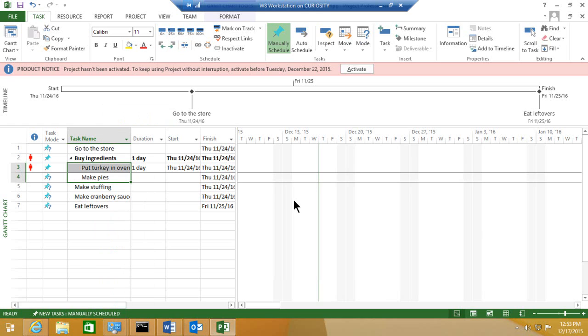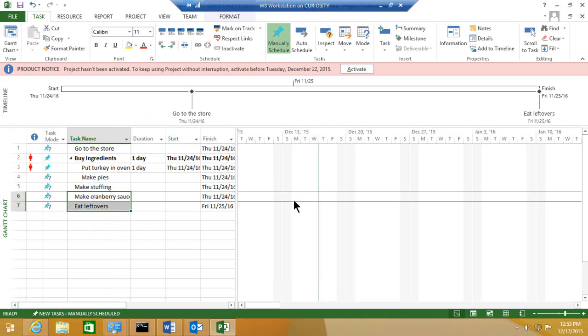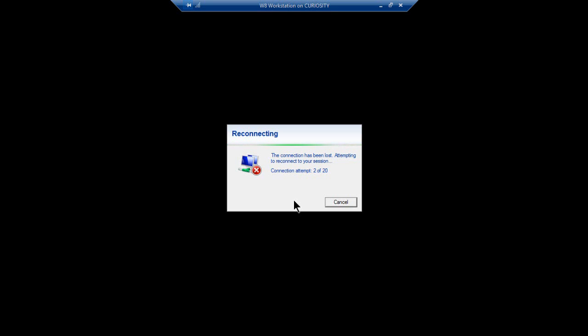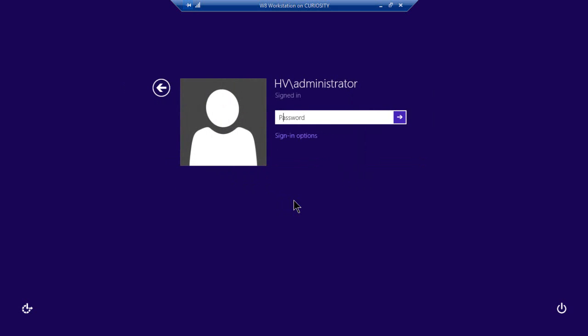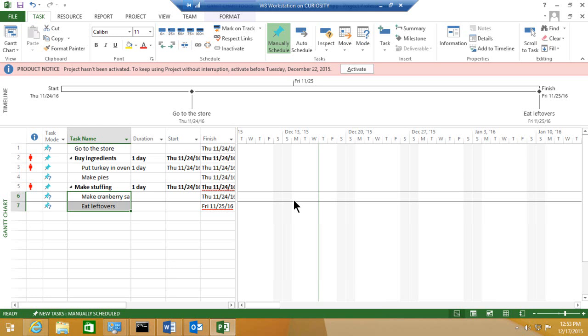What I like about it is the ability to create all these dependencies. In a flat task list, you don't get that kind of interaction. Wow, my computer is really unhappy. I think I have too many things running. All right, so I did some modifications here. I'm going to click Save, and you can see that it will sync back to SharePoint.